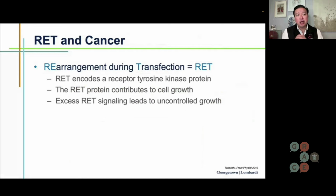So let's talk about RET. RET stands for rearrangement during transfection, RET. This is a receptor tyrosine kinase protein, and it has a normal function. So this protein plays a role in our development. It's important for cell growth. It's supposed to do that. But generally, when we're in development, not as adults, when there's too much RET signaling or inappropriate RET signaling, when RET is turned on, when it's not supposed to be turned on, that causes uncontrolled growth. That leads to cancer. And because of that feature, RET, the gene RET, is referred to as a proto-oncogene.